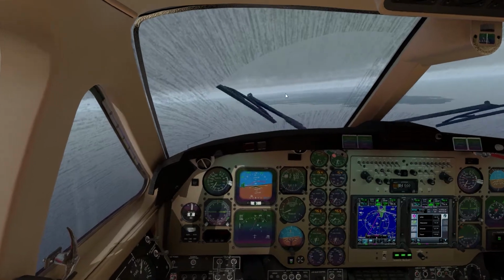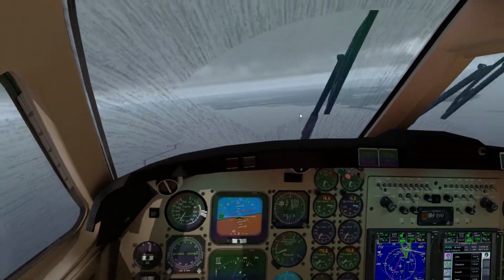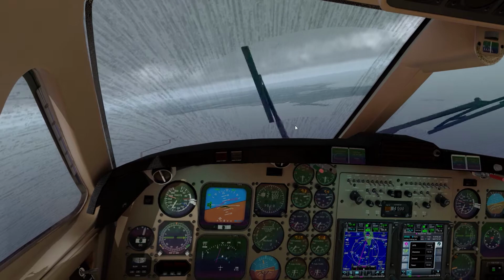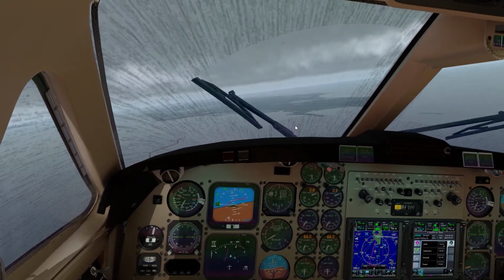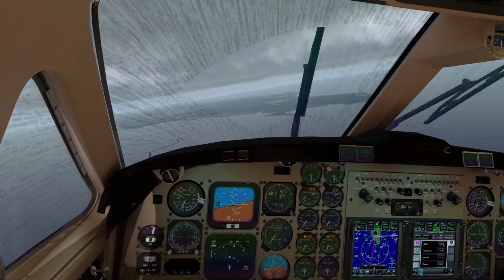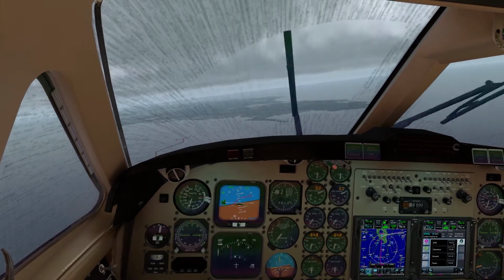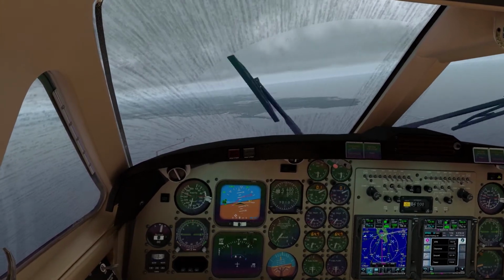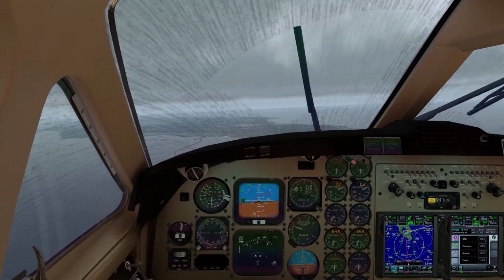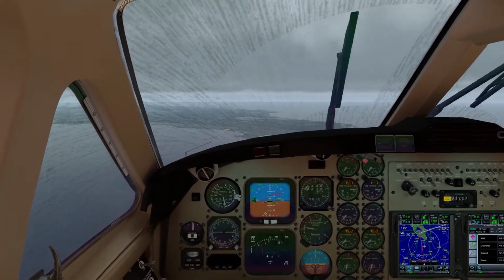Alright, let's see if we can't see the actual runway. There's the airport. There's the runway. Okay. Got the runway in sight. Let's go ahead and start our descent. Slow ourselves down to be able to put out our flaps. Let's go ahead and get the approach flaps in. Kind of slow ourselves down. There we go. We'll want to try to maintain about 150.